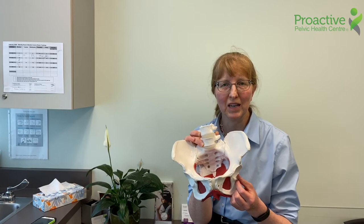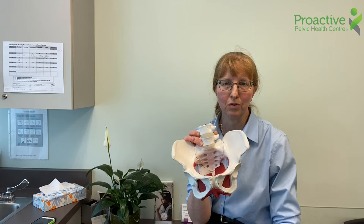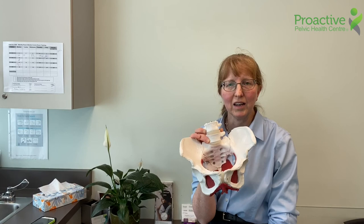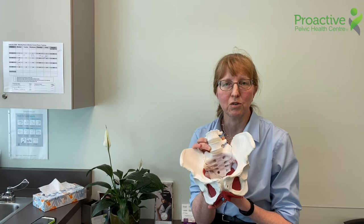We work internally, we help release that nerve and give you some exercises, stretches, just gentle mobilizations for the nerve and the muscles surrounding it. Sometimes we even help you mobilize your spinal cord a little bit, and it can make a big, big difference in pain. We send you home with some management tips that you can use on your own.